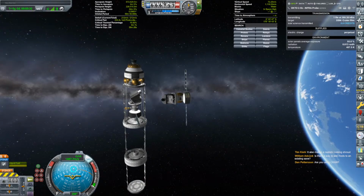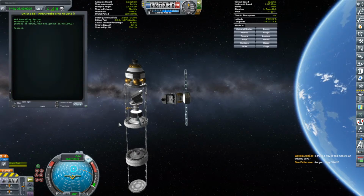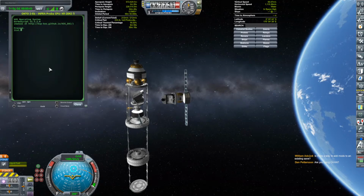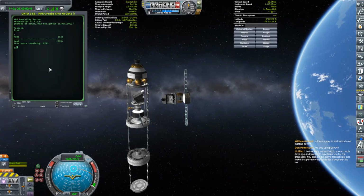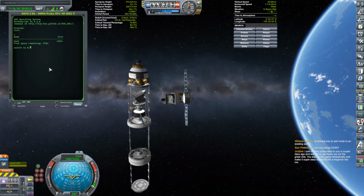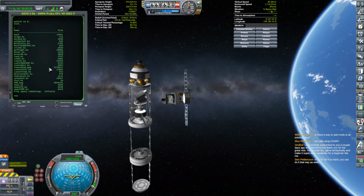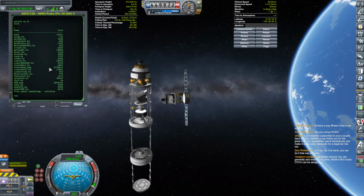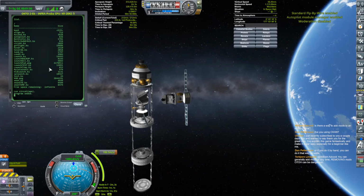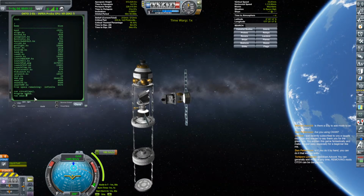Again, kOS. So many probe cores. I'm just curious, what programs are in here? None. Okay, I gotta look at my boot files. Switch to 0. 0 is the archive, which is your computer, which has all the programs you've written. So that always defaults to go back there. Run. Circ at apo. Okay. And run. There we go.